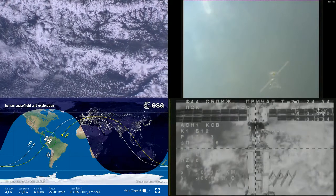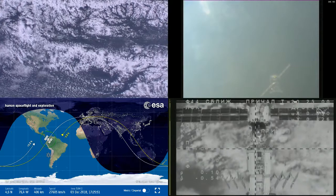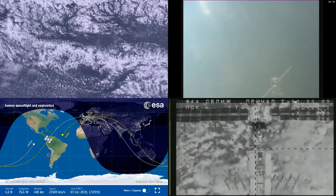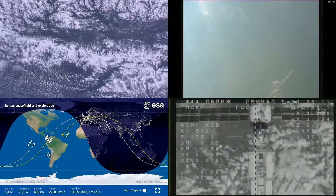The crosshairs are aligned. Can you see that? Yes. The range is 100 meters. 0.5 meters per second is the rate.